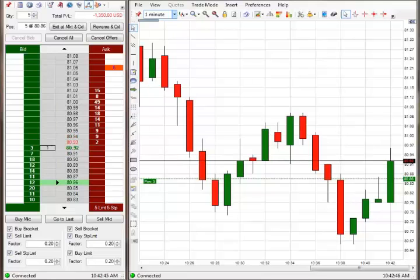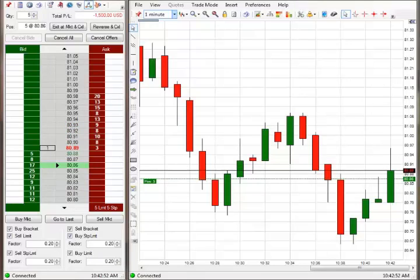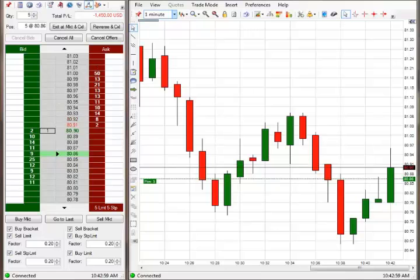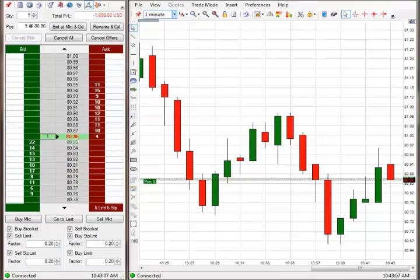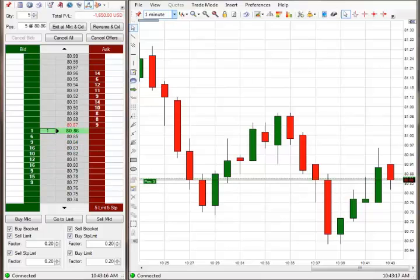80.87 on the stop. Where are we at on the code? Man, this thing is choppy. This thing is just so choppy. Come on. Oh my, I can't believe this. Alright, let me take a look at something here. Okay. Man, I can't believe this thing is just really choppy today.